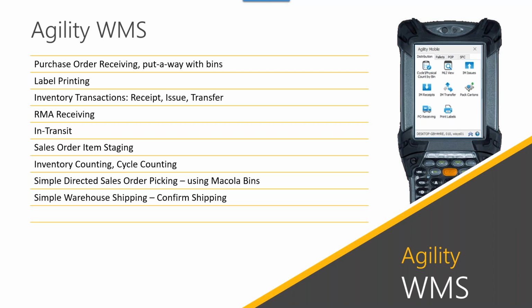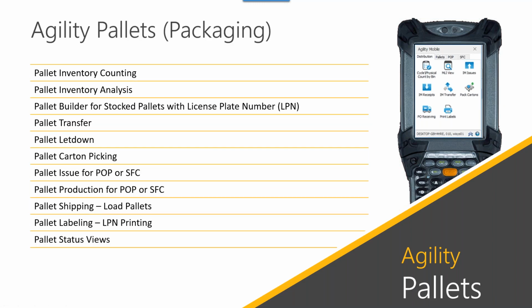If you look at it from a modular point of view, this is the WMS module, the distribution module. And these are the things that are inside that. So today, you'll see me do a PO receipt. You're going to see me do an inventory cycle count and printing labels and things like that. For customers that go out into the warehouse, there's also a pallet module. It's really a packaging layer. That's something Macola doesn't do today, and WiSys can add that capability to have a pallet and track it within the warehouse.